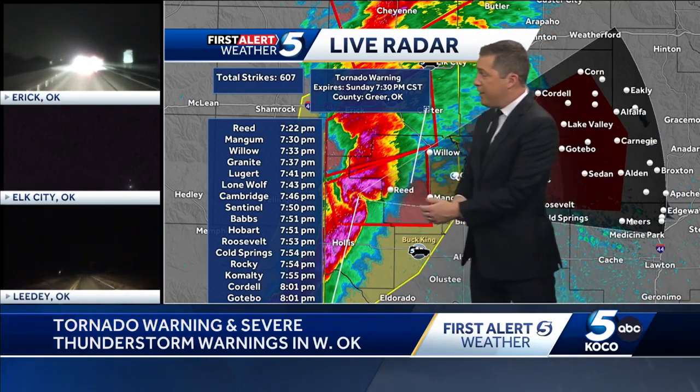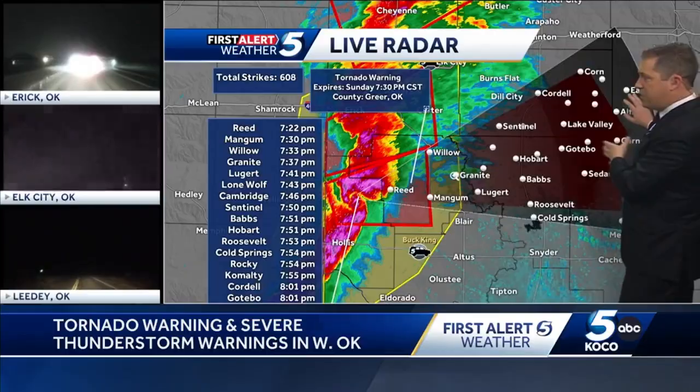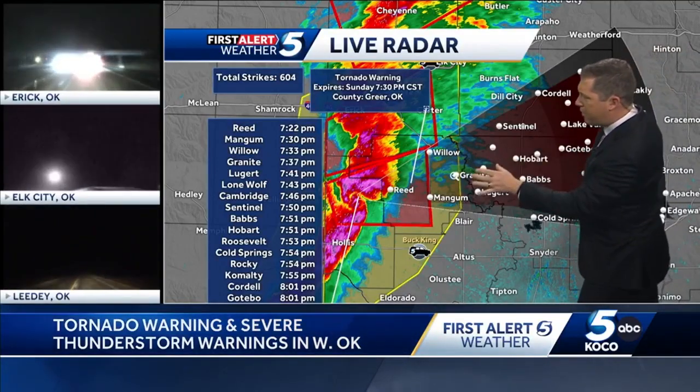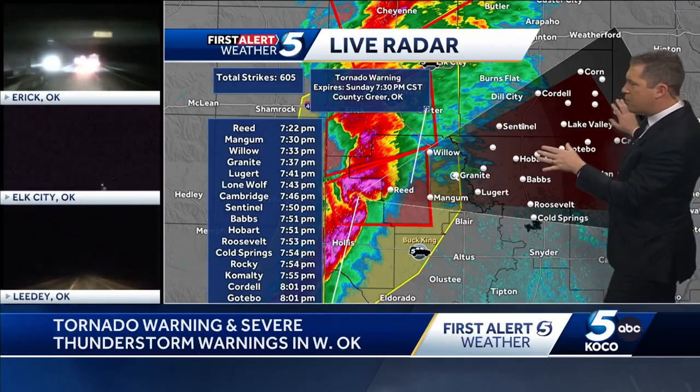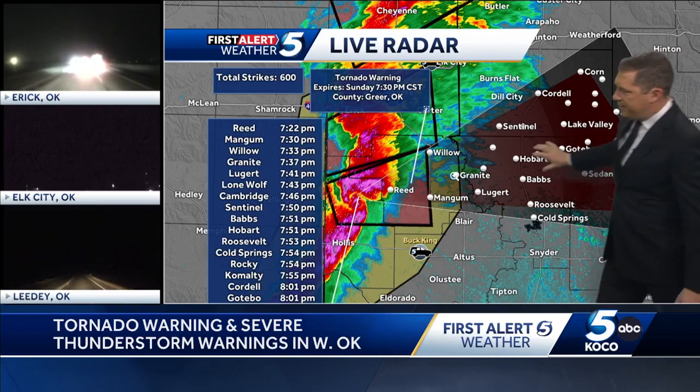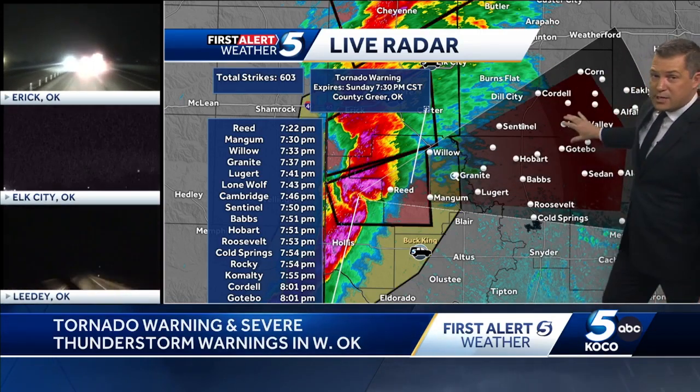This storm is very concerning to me, to all of us here, as it's headed to the east and eventually towards Hobart. We'll go in order here. Granite, and then Hobart, up towards Gotebo, and eventually towards Carnegie. And at this current track, again, it's going to make its way up towards Oklahoma City.